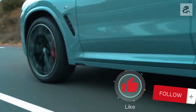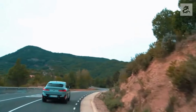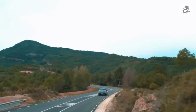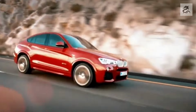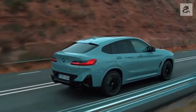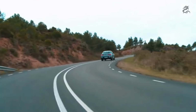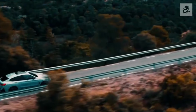Today we look at BMW's eye-catching SUV model, the BMW X4. BMW is a brand representing a pioneering design understanding and excellent work in the automobile industry. This approach also manifests itself in the BMW X4. The BMW X4 sets an excellent balance between external design, elegance, and sportiness.